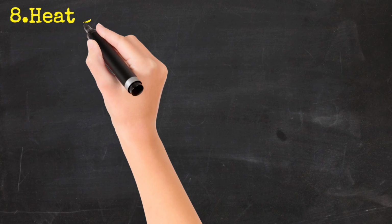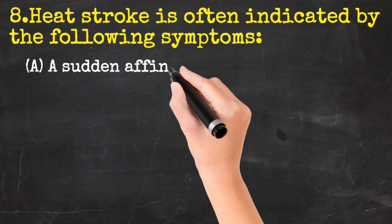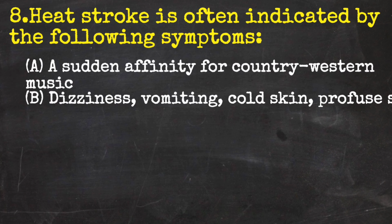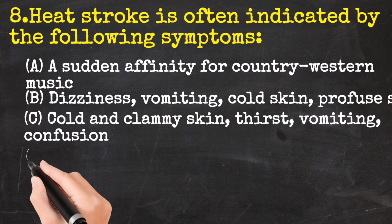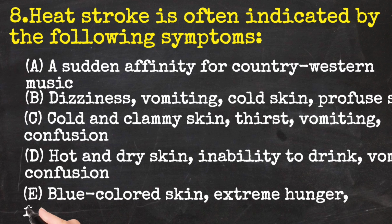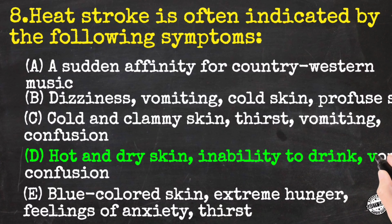Question number 8. Heat stroke is often indicated by the following symptoms. A. A sudden affinity for country western music. B. Dizziness, vomiting, cold skin, profuse sweating. C. Cold and clammy skin, thirst, vomiting, confusion. D. Hot and dry skin, inability to drink, vomiting, confusion. E. Blue-colored skin, extreme hunger, feelings of anxiety, thirst. The answer is option D, hot and dry skin, inability to drink, vomiting, confusion.